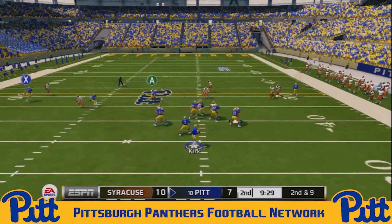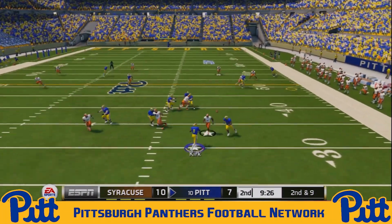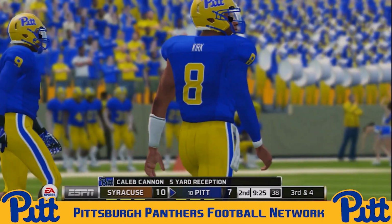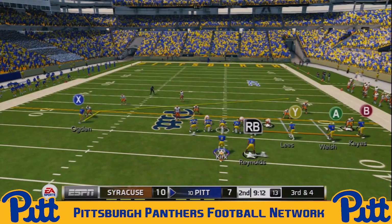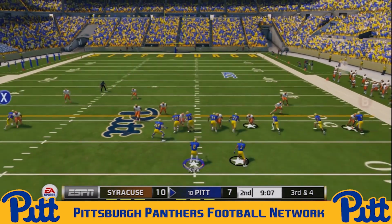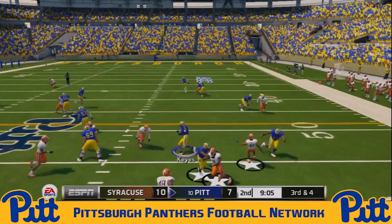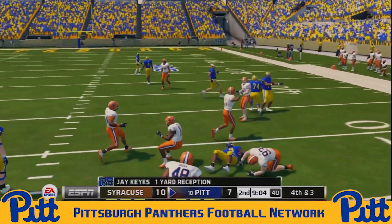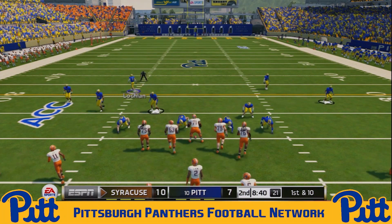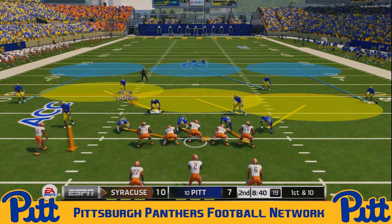5 wide. Kirk back to pass as Keys comes in motion. Stays in the backfield to block. And Kirk eventually is able to get a throwaway to Caleb Cannon. The redshirt senior tight end goes for 5 yards, setting up 3rd and 4 now for the Panthers. Trips formation to the near side right. Kirk dumps it off that way for Jay Keys, and he's wrapped up. Short gain. Not enough to move the chains, and Syracuse takes over the football, leading your Panthers by 3 here in the second quarter.